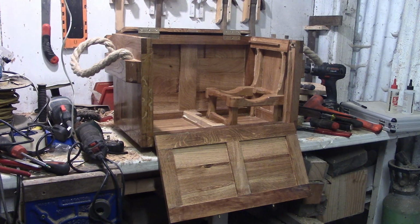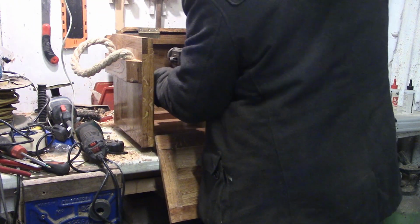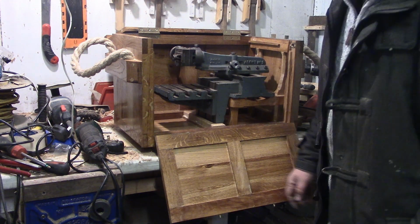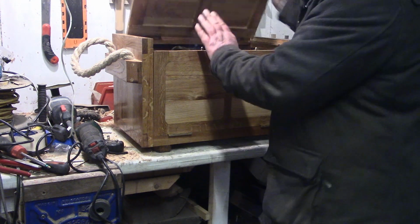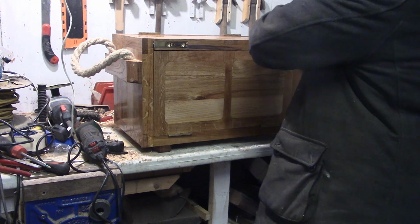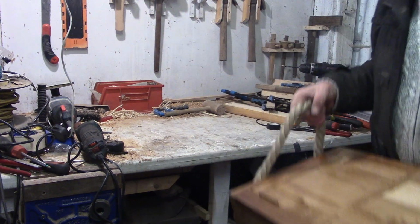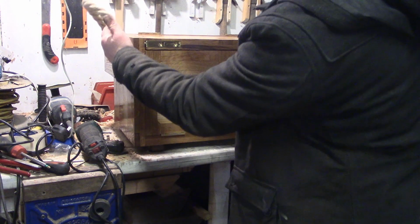So I was planning on making some drawers, but I don't think I would have had space for drawers underneath this. It goes in there, sits in there. It's safe. It's safe from all the grinding dust and anything else nasty that's floating around in here. There we go. Treasure chest. I mean, in case you hadn't noticed, I do like my shaper. Yeah, it's good. Just rope handles there.